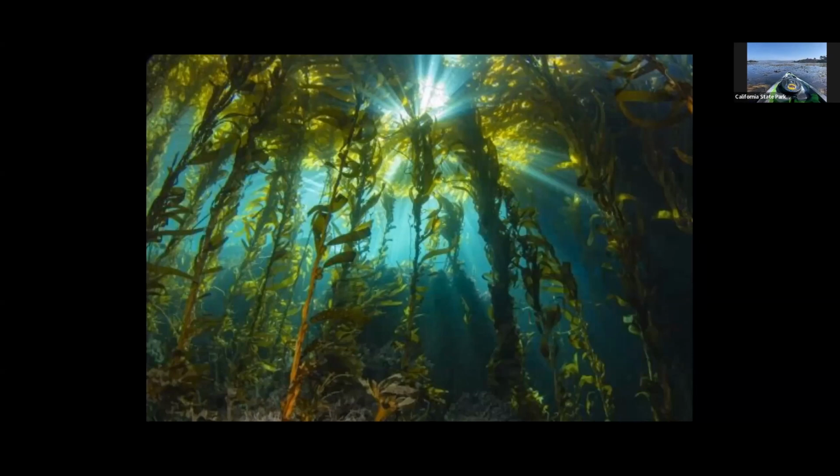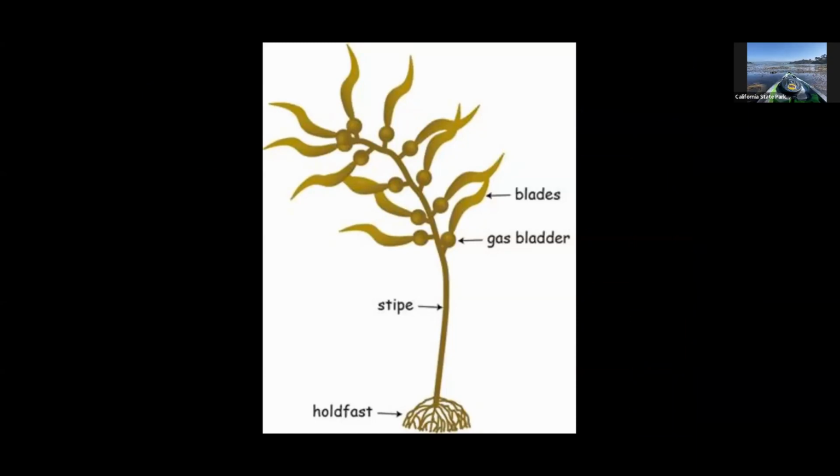And just for a little science breakdown, I wanted to show you quickly the parts of the kelp so you can understand what it looks like from top to bottom. So you saw the bottom of the kelp. We call that the holdfast. That keeps it glued to the bottom of the ocean floor so it doesn't drift away in the waves.